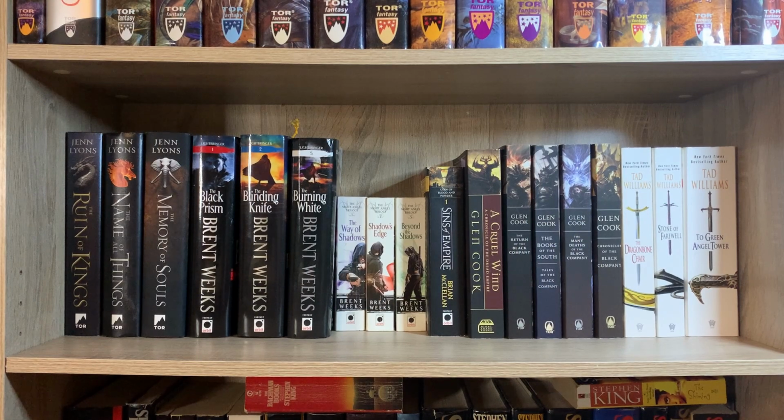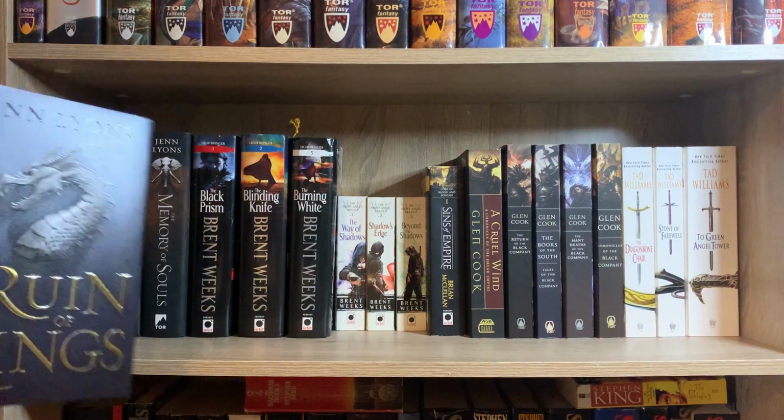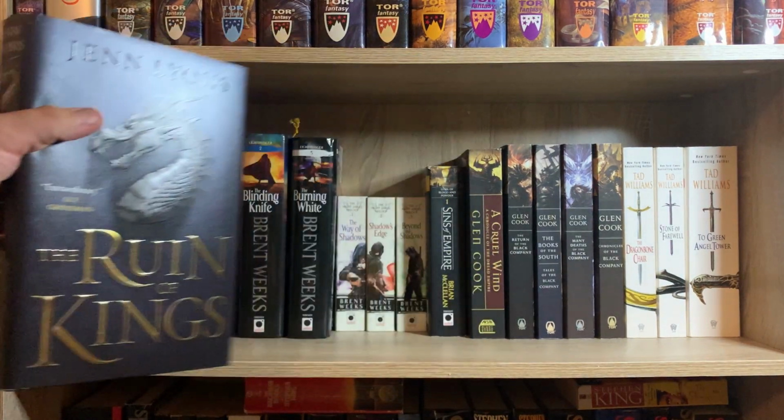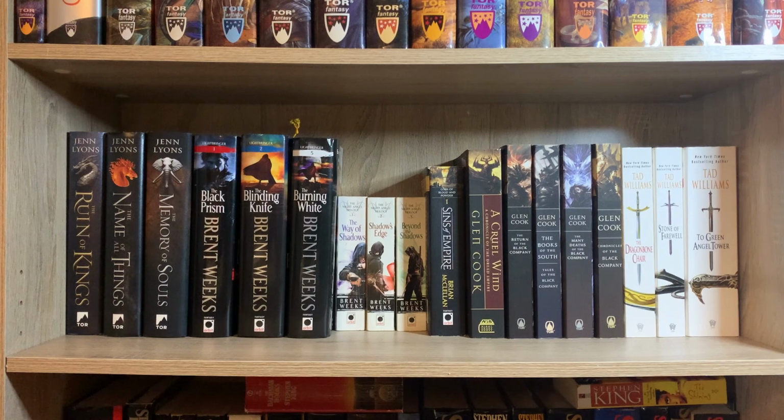Okay, so this is where we kind of start getting on to some of my other interests and other authors that I like. This is Jen Lyons. This is a series my wife picked up. I haven't read it, but I believe she really wants to read it. I thought it really matched aesthetically with all the books on this shelf. So eventually that'll be read by either myself or my wife. Keep your eye out. It'll get there.